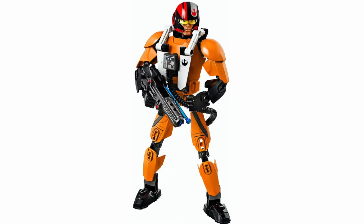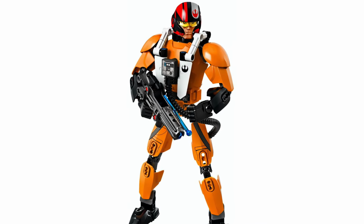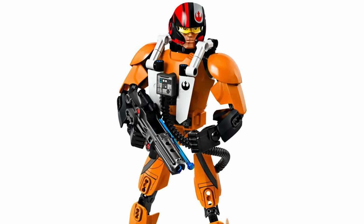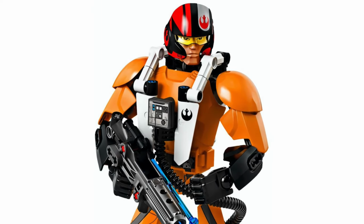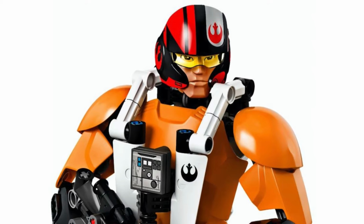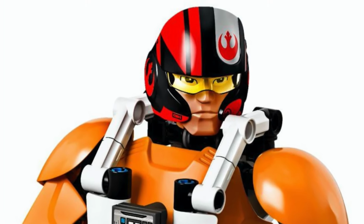Poe Dameron is up next, and admittedly, this one doesn't look terrible either, but it looks like he's got a small head. You know what I mean? It looks like his whole chest area is just huge, and then he's got a small head on top, and then the helmet makes the head look bigger, but it's still a small head. But the helmet's actually really nice. Those episode 7, 8, and 9 Rebel or Resistance helmets are incredible from LEGO, including the buildable figure version.